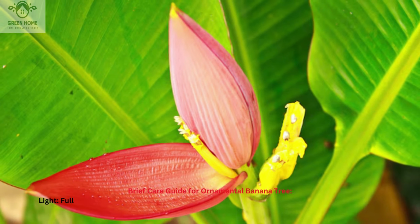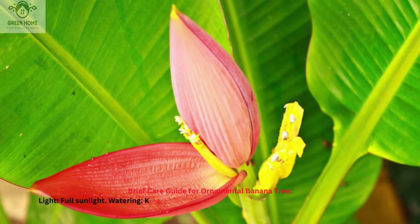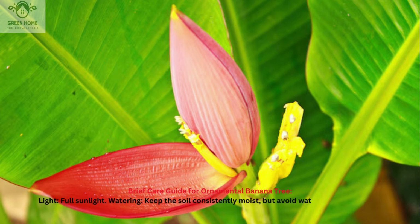Brief care guide for ornamental banana tree. Light: full sunlight. Watering: keep the soil consistently moist, but avoid waterlogging. Soil: rich soil mix with excellent drainage.